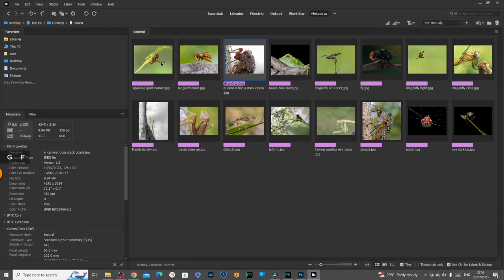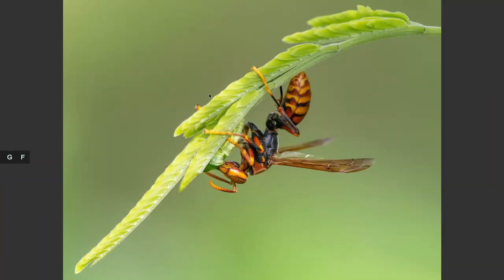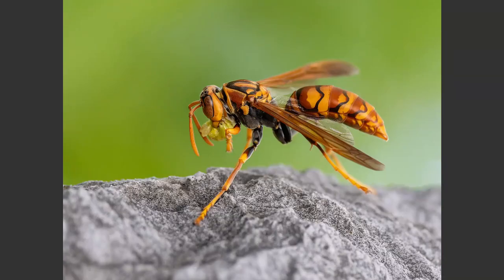So in the video, I mention Japanese giant hornets, and here's a couple of shots. As you can see, they're cool looking. Certainly wouldn't want to mess with them, but here's a shot of it eating a caterpillar on a small piece of grass or something, or a part of a fern. And then here it is eating a part of a caterpillar on a rock. As you can see, very cool looking. Don't touch it down here though.